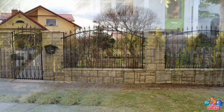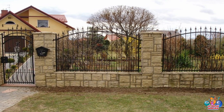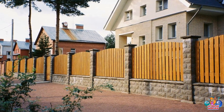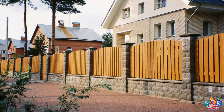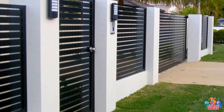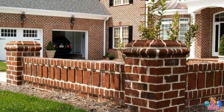In conclusion, a front yard fence is an important part of your home's exterior design. It can provide a sense of security, privacy, and aesthetic appeal. There are many different types of fences to choose from, so it is important to consider your needs and budget before making a decision. With the right fence, you can create a beautiful boundary for your home that will last for years to come.